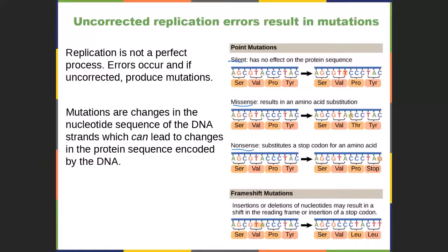Silent point mutations, like a substitution. So let me see, I'm going to type substitution, where it was an A, and we accidentally put a T in there. This kind of substitution didn't cause any damage, so it's still coded for the same protein.